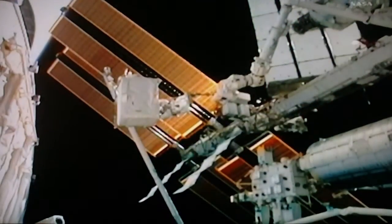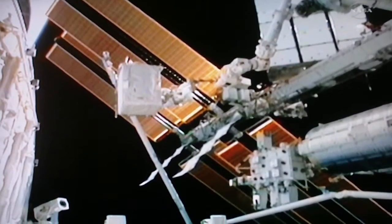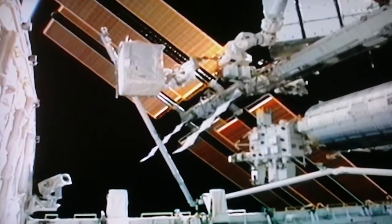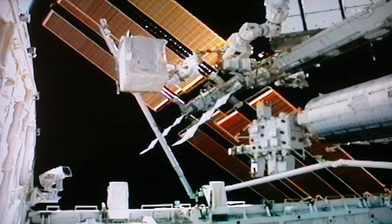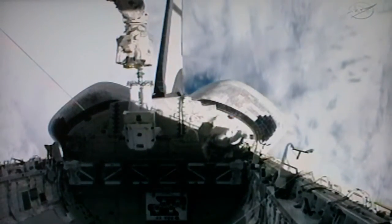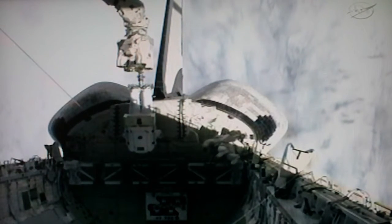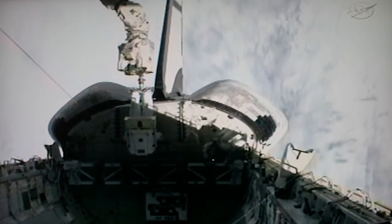Well, thank you. Mike Fossum is preparing the work site at the Mission Peculiar Support Structure, as it's called, the cargo truss, basically at the back of the cargo bay of Atlantis. Just above him is Ron Garan holding on to the pump module and its support attachment mechanism. Okay, Ron. The pump module and its attachment mechanism now aligned to a comparable attachment mechanism on this truss at the rear of Atlantis' cargo bay.